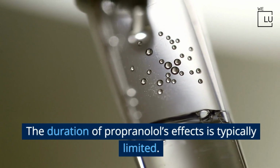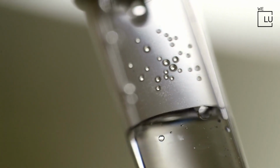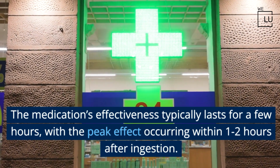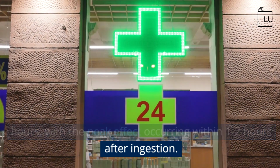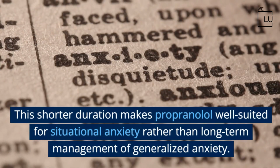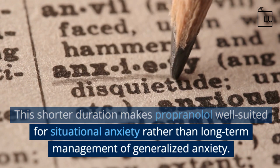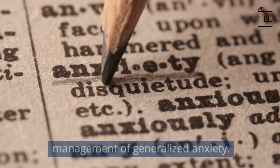The duration of propranolol's effects is typically limited. The medication's effectiveness typically lasts for a few hours, with the peak effect occurring within 1–2 hours after ingestion. This shorter duration makes propranolol well-suited for situational anxiety rather than long-term management of generalized anxiety.